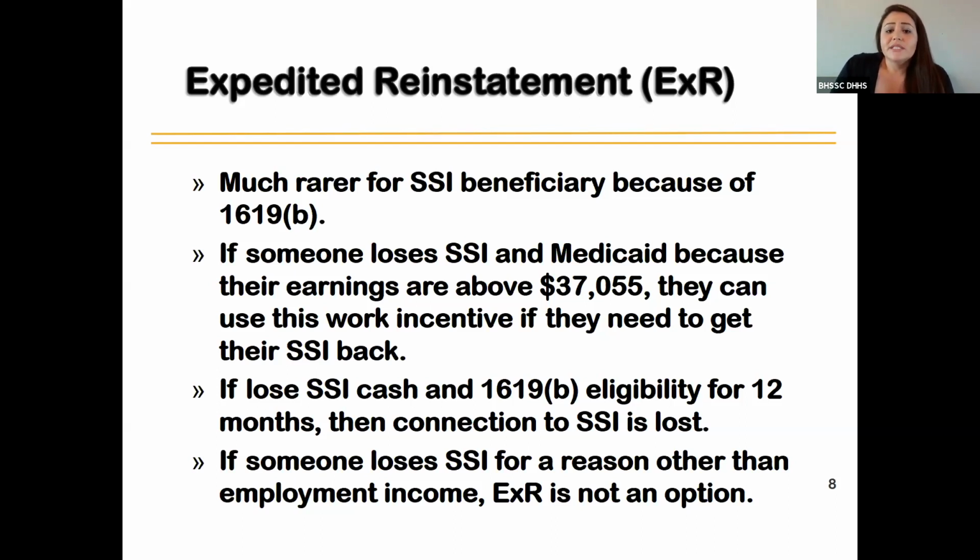So if someone loses SSI for another reason besides employment income, EXR is not an option. If you lose your SSI because your resources are too high, then with EXR you're not able to do that quick jump back on. You're not going to be reinstated quickly. You're going to have to go through that application process again after the 12 months. Because like Barry talked about, they give you that 12-month period to spend down where you're still connected with the kite string. But if after those 12 months your kite string is cut because of resources, then you're not able to just jump back on with EXR.